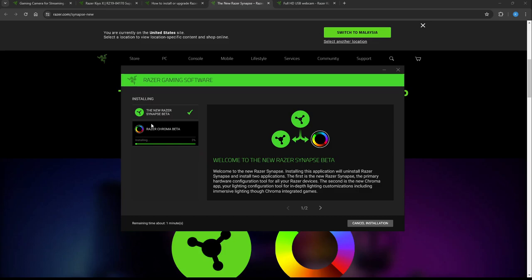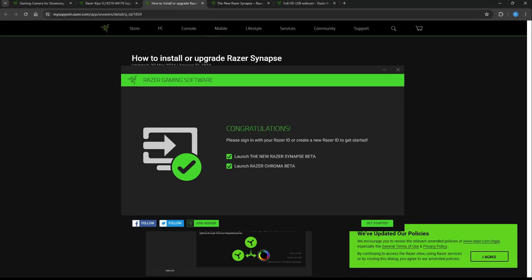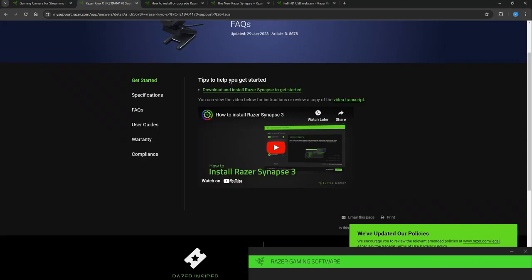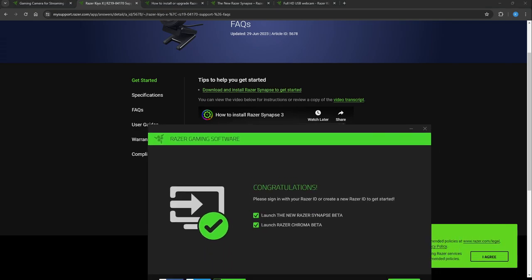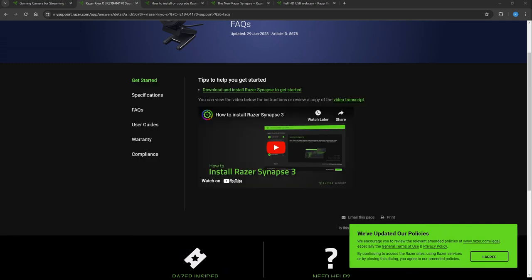Okay, this isn't hard. Razer Chroma Beta, I have no idea what this is. This is where I was checking Razer. Tips to get started. I didn't watch this, but it says download and install Razer Synapse. That's why I started to use this Razer Synapse thing. Yes, congratulations. Let's get started. Yeah, what happens now?